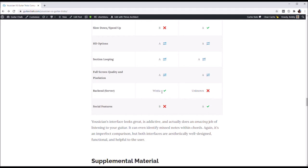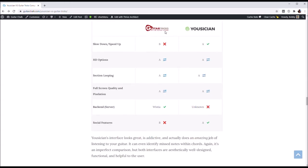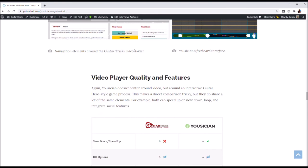All their videos are going to be pushed out by Wistia, which is pretty reliable, a little bit nicer than YouTube. It's a nice little upgrade that makes you feel a little bit better about paying for a membership. Social features, a little bit better in Yousician, and that's pretty much all there is in regards to comparing those two.